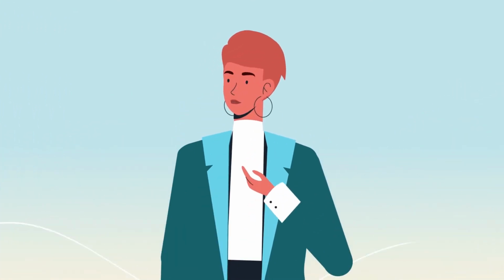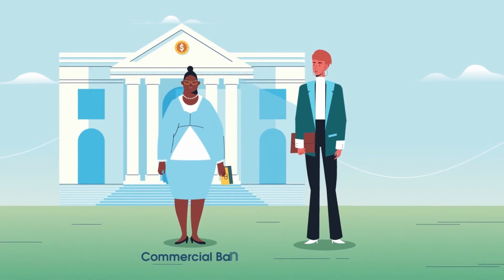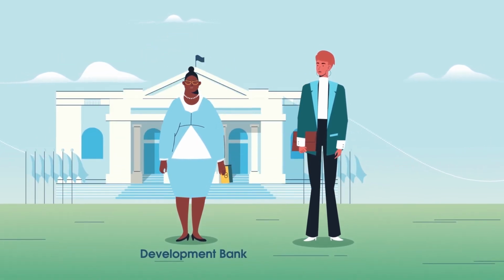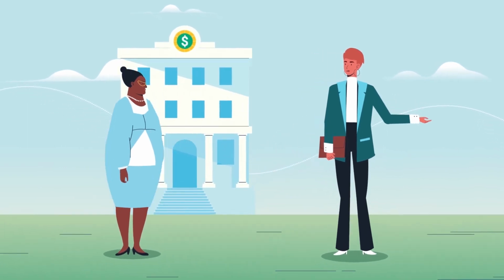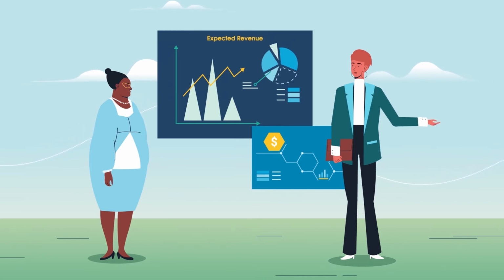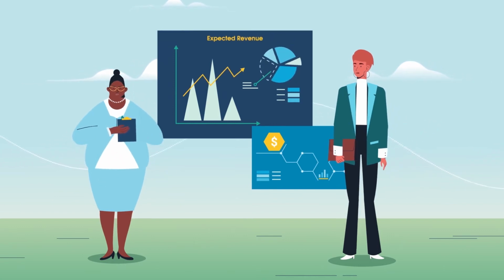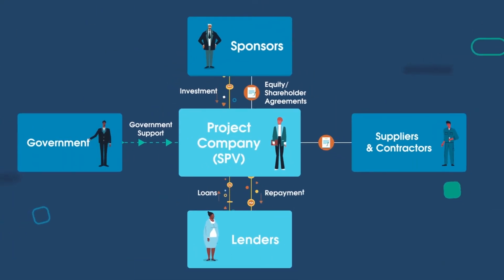The lenders to PPP projects may be any combination of commercial banks, development banks, financial institutions, and institutional investors. Because the SPV doesn't have a financial history, the lenders look primarily at the projected cash flows or revenues of the project, and the lenders typically take security over the SPV's property and assets.